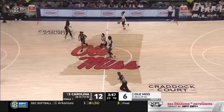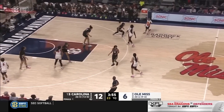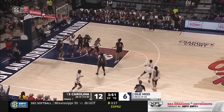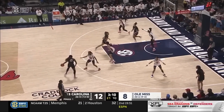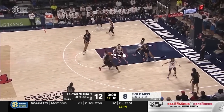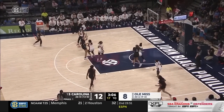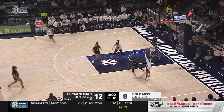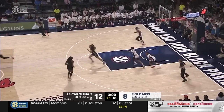Fletcher with a strong drive for two. How good South Carolina's defense is, make no bones about it. So is Ole Miss defensively. Angel Baker gets her first points, averaging 15 points a game. Good for 11th in the conference. Finds Cardoso. Didn't drop. Saxton had the rebound for the moment, but it's taken away by Ole Miss.